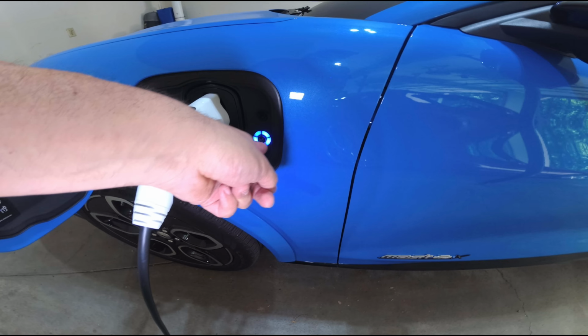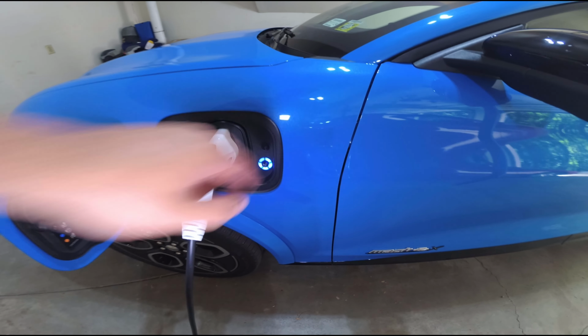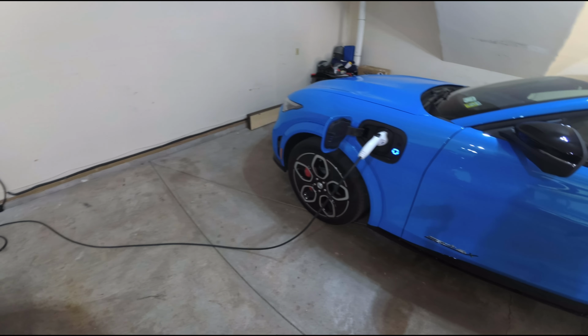The button here is for the high voltage charger, high speed charger. You have to tell it to stop charging before you disengage it. And that's it. She's gonna get some juice now.